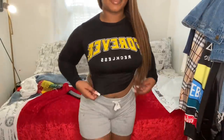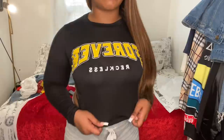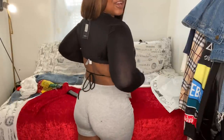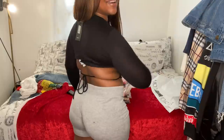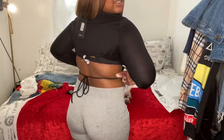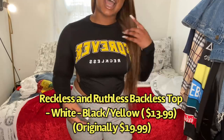Okay, y'all, so this is what the shirt looks like. It says Forever Reckless. And yes, the back is out. I had on my pink sports bra, so I tried to tuck it so you wouldn't see it, so it wouldn't be weird. But that's what it looks like. It ties in the back. And then on the front, it just says Forever Reckless. I really like this.